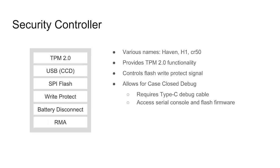Going even further down, we have our security controller. And if you went to Andre's talk yesterday, you learned about this a little bit. You will hear it referred to as various things working on Chrome OS: Haven, H1, CR50. So CR50 is actually what we call the firmware. Haven was the original project name, and H1 is the more official name, the H1 secure microcontroller or something.